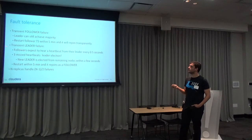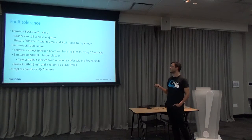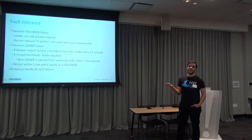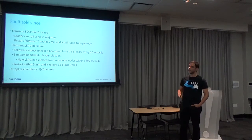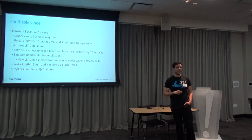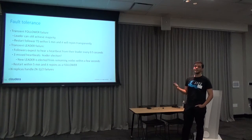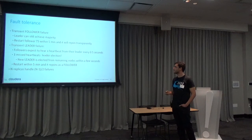If the leader itself fails, and because the leader is heartbeating to replicas, the replicas will detect that the leader is missing, and they will trigger the leader election. Each one of them will try to get itself elected. And once they reach consensus on who the new leader is, writes progress as normal. This usually happens within a few seconds.